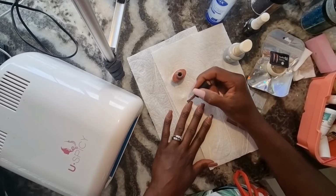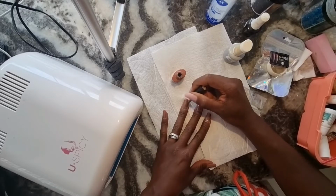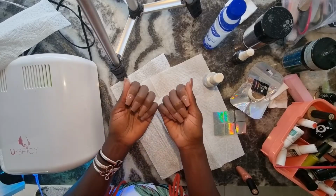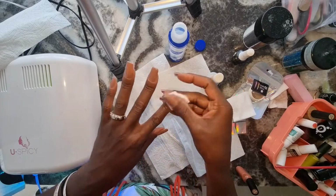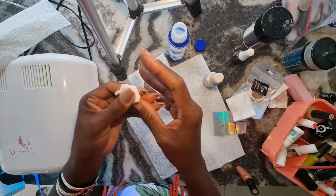So just kind of going in with this nail color. I really like this because it's pretty close to my skin tone. It just offsets it really nicely. So that was a really nice change. I think I had red 2 weeks ago. So just all done and cleaning out any of the sticky residue and getting ready for the tips.